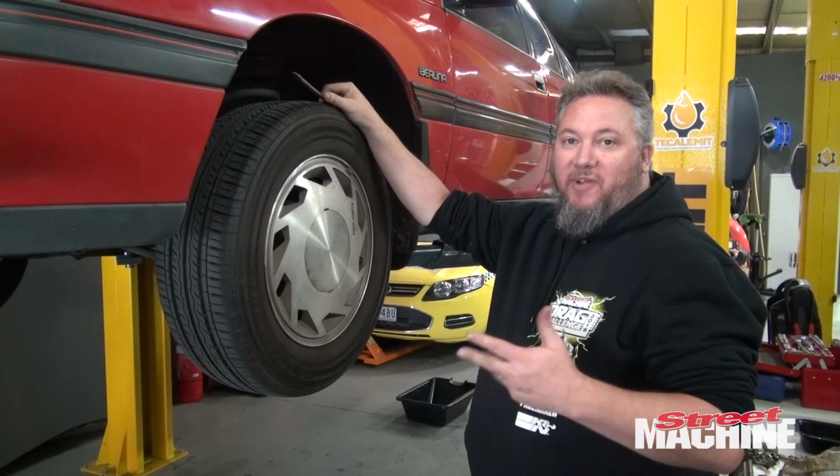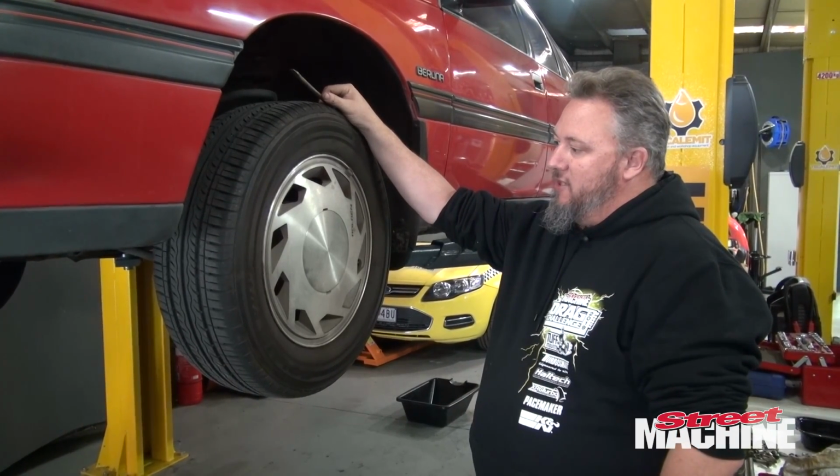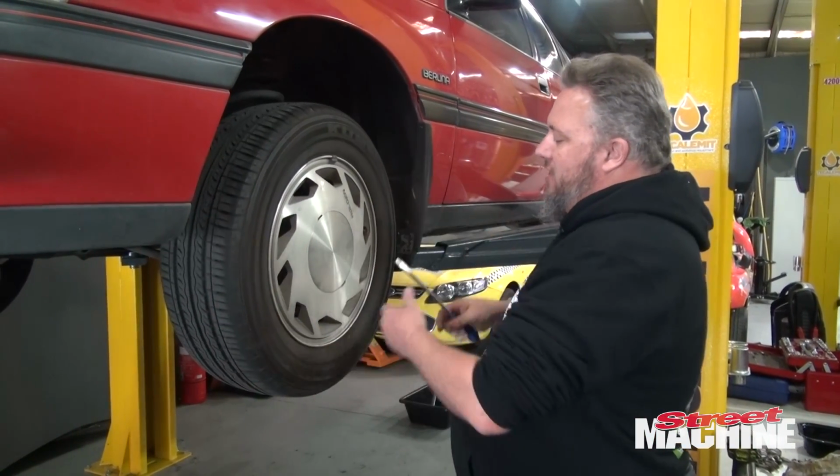Since we bought the car, we've noticed the front wheel bearings are a bit grumbly. You certainly hear it out on the freeway, so seems like as good a time as any to replace them.